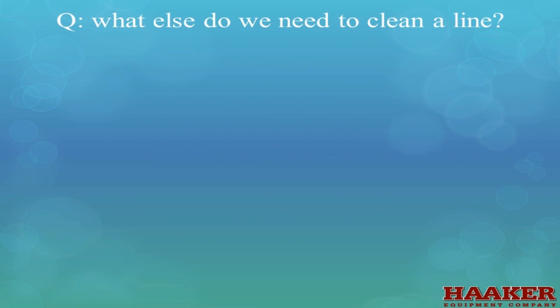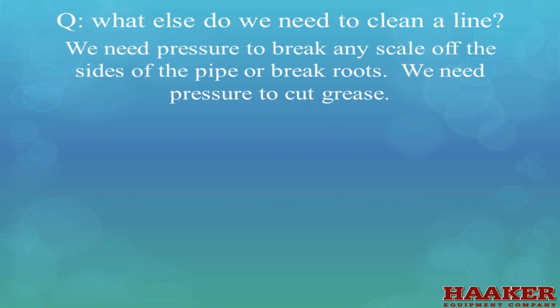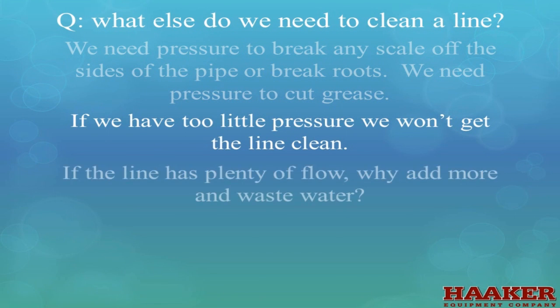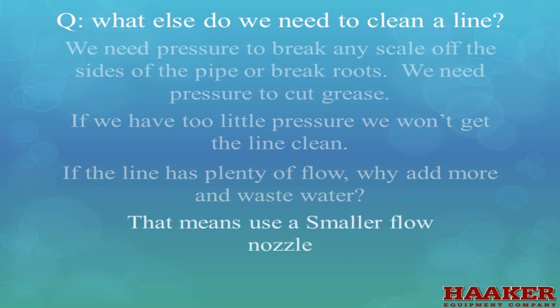What else do we need to clean a line? We need pressure to break any scale off the sides of the pipe or break roots. We need pressure to cut grease. If we have too little pressure, we won't get the line clean. If the line has plenty of flow, why add more water and waste it? That means using a smaller flow nozzle.